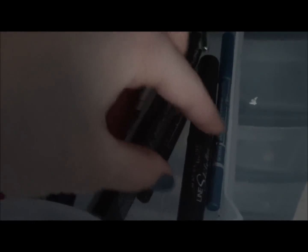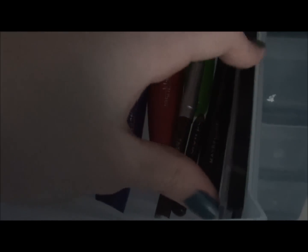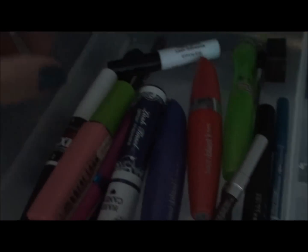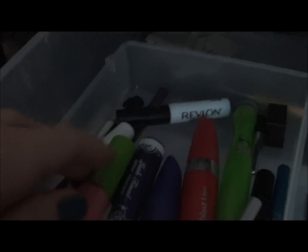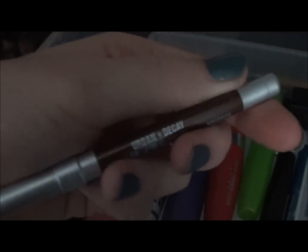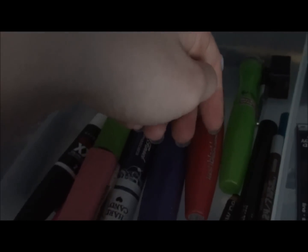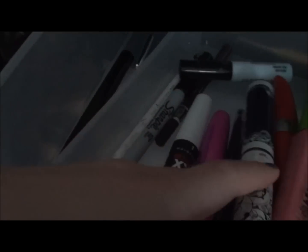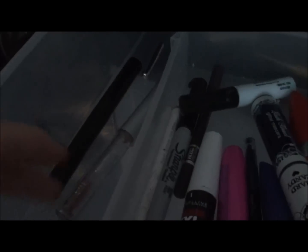I have Line Stiletto from Maybelline, Hard Candy Hot Smudge eyeliner. I'll just put that over there because it's kind of in the way. Lash adhesive. Then I have an Urban Decay 24/7 Glide On Eye Pencil in Bourbon. It came with my Get Baked palette by Urban Decay. So yeah, I just have a bunch of really, really random eyeliners. And then over here, oh, those are things I'm supposed to throw away.